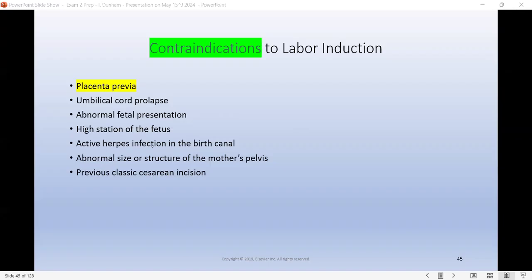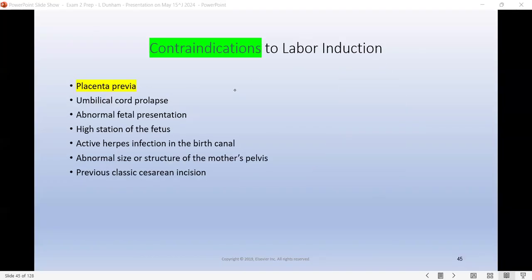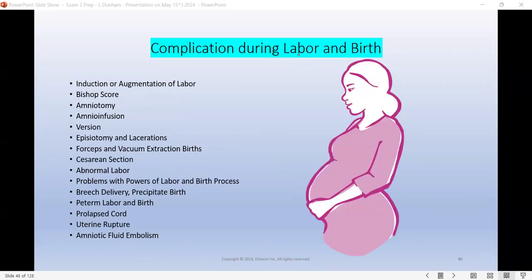Anytime you have an active herpes infection in the birth canal, you're not going to induce, because you do not want this baby to come through the active herpes infection. Again, if mom has an abnormal size or structure of the pelvis, such as a platypelloid shaped pelvis, you can't get a baby through that, so you don't do a labor induction. And if she has a previous cesarean incision, you're not going to give her oxytocin. All right, so let's now talk about complications during labor and birth.